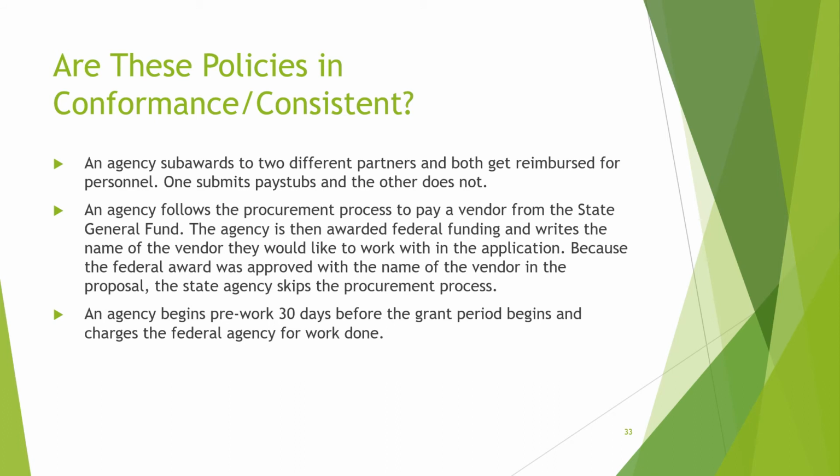Okay, an agency begins pre-work 30 days before the grant period begins and charges the federal agency for work done. Is that in conformance? It is not in conformance because it's not operating within the agreed contract. Your program date starts when it starts, and you cannot expend before or after that. You have to operate within what is specified in your contract. There are exceptions to pre-work, but it's very rare, and you have to get written consent from the federal awarding agency. So if you do work prior to a grant period, do not expect to get reimbursed for it because it's not in your agreement.